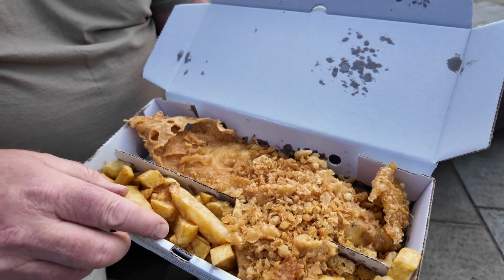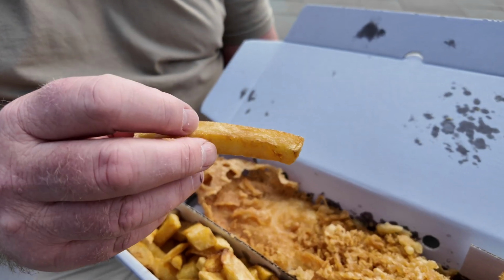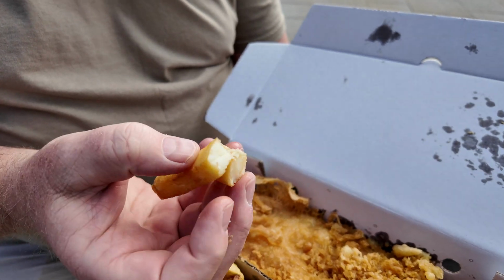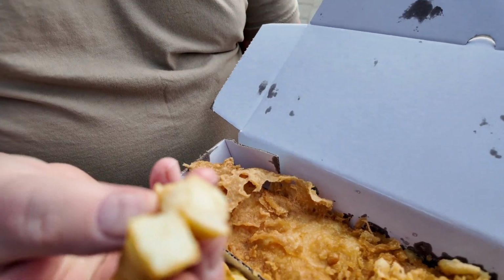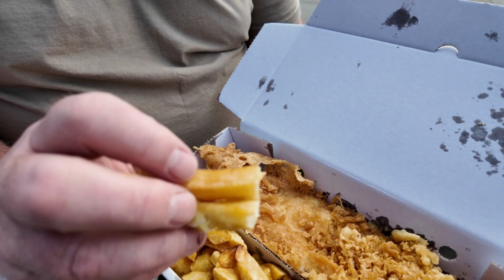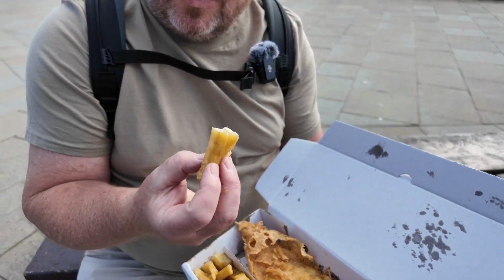Okay, chip test. Here's a nice big one. Look at that. Let's try the break. Oh, beauty, it snaps. And look how fluffy that is inside and white. Gorgeous. Yeah, that is a beautiful sized chip. Brilliant square cut chip. Let's try it.